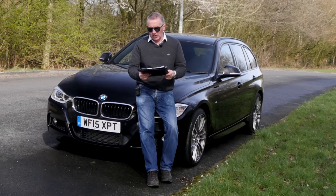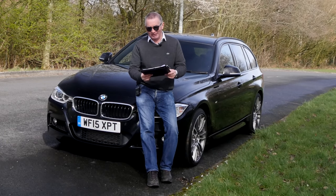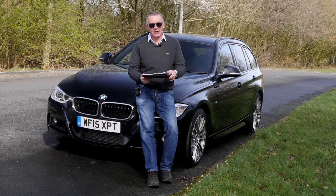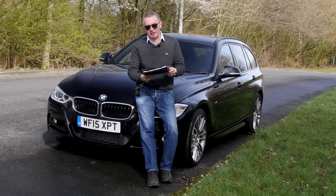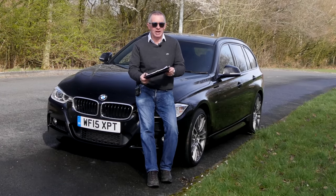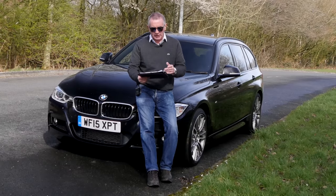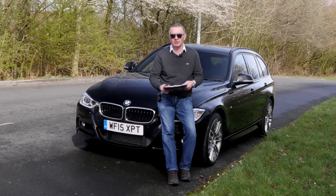Fuel economy, urban 41.5, extra urban 54.3, combined is 49.6. 0-62 time of 4.9 seconds, top speed of 155 miles per hour, out of a 308 brake horsepower 24 valve engine. Road tax, 12 months is £195 and 6 months is £107.25.